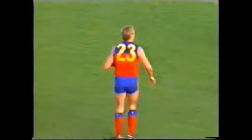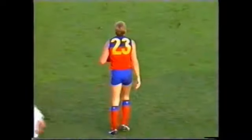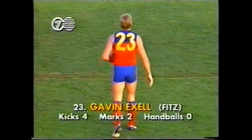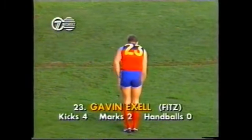Fleming in turn to Rouge. Rouge one bounce. Goes short to Exel, who got away from Sexton. And now Exel should just steady down. He's got plenty of time. That's been enough for the Carlton fans. They're going home.